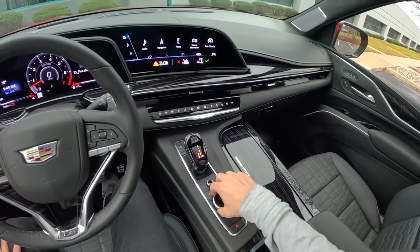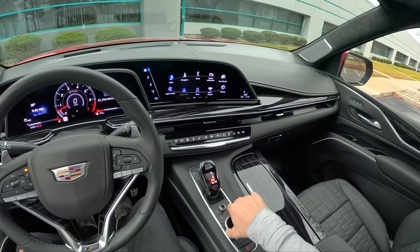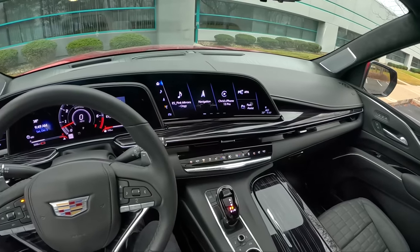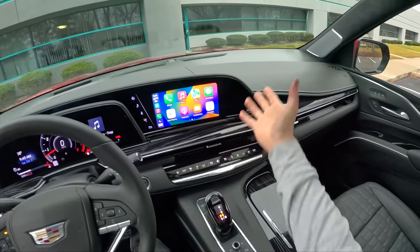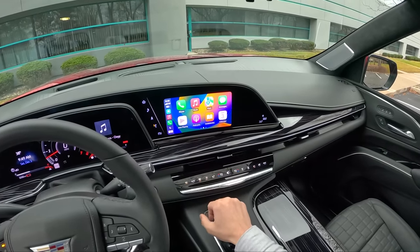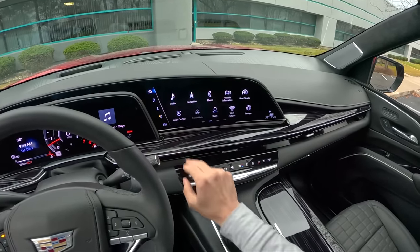Nice quick access controls, redundant control here for your infotainment. I love the scroll wheel, super easy to use, really convenient. That's great. Only disappointment with this infotainment is CarPlay looks like this on a screen that looks like this. Not much they can do about that, honestly, but it would be nice to see a slightly larger CarPlay display that is dating this infotainment in my mind just a little bit.